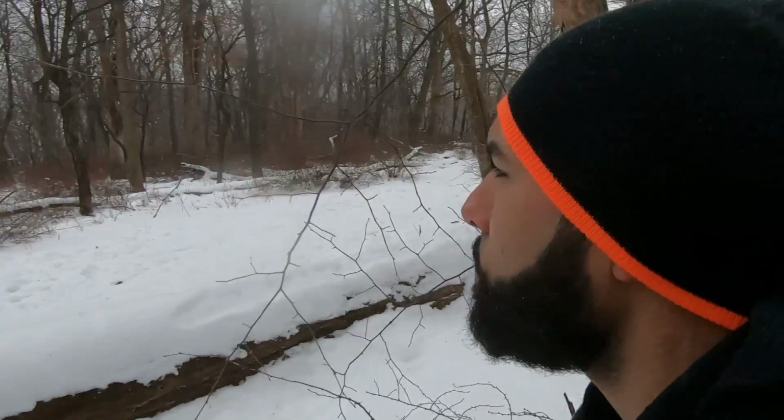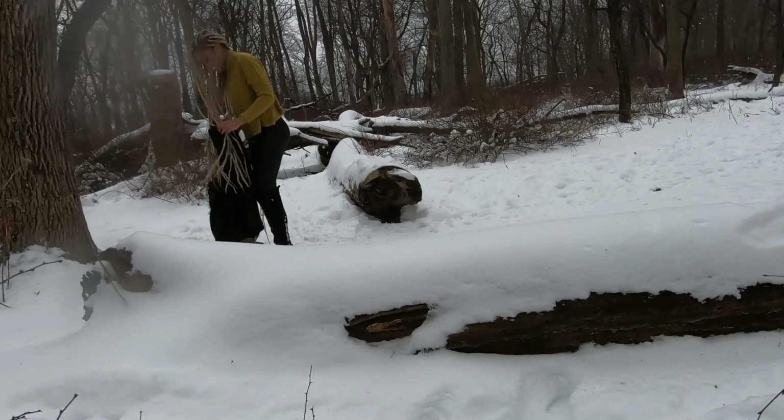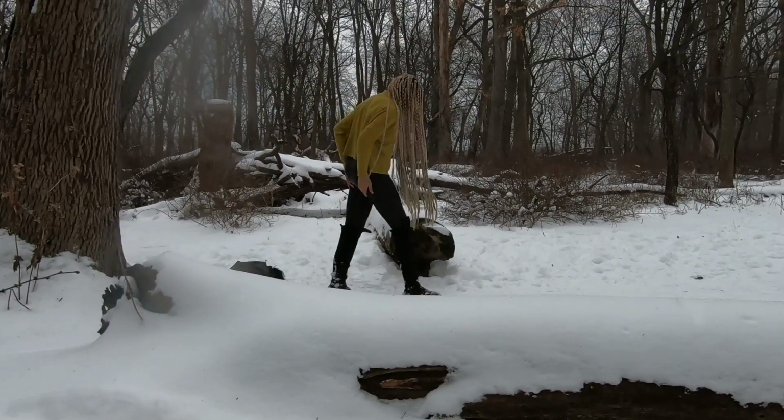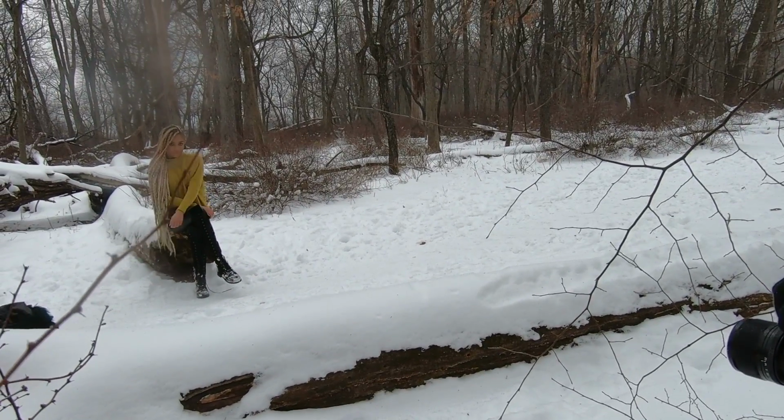Okay, so how about for this one we could lose the jacket for a couple of shots? Just for a couple. Sit on snow. Good. Love it.